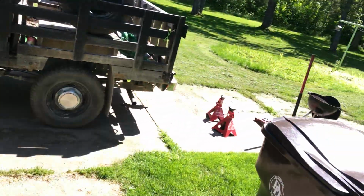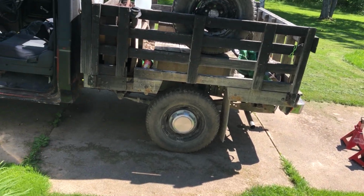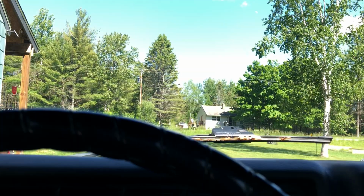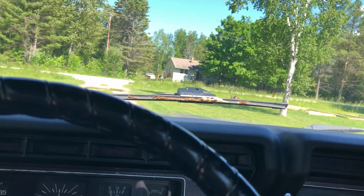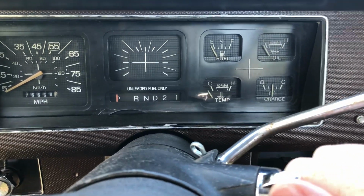Shit, I think the key's inside. I'm getting sick of living next door to that lady, man. And then she just stands there and stares at me like it's my fault. Like what are you doing in your own yard? Oh man, I can't wait till I don't have neighbors someday.